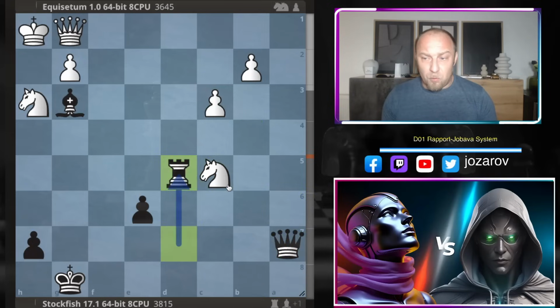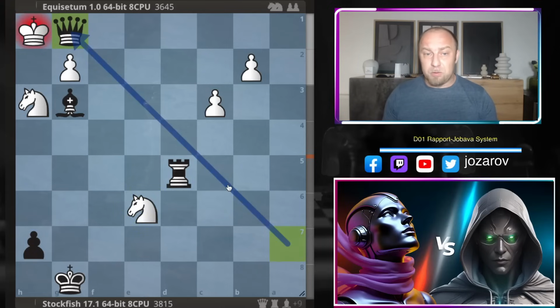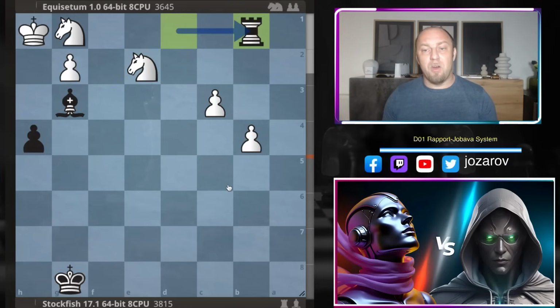We have now rook to d5, knight takes e6. You see white grabbed another pawn. Stockfish continues now with the trades of queens, but now paralyzes the knight to the king, and the king is simply out of game, but also the knight is neutralized on g1. Knight to d4, Stockfish continues to pressure. b4, we have now a further expansion on the king side. Knight to e2, and now rook to b1.